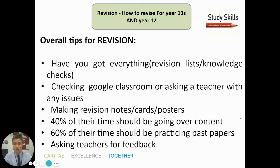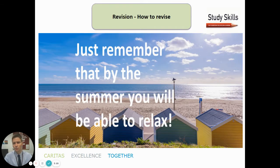When it comes to revision, as we've said before, make revision notes, cards and posters. A couple of interesting stats there towards the bottom. The most recent evidence suggests that 40% of a student's revision should be going over the content, making notes, making flashcards, whatever it might be, and 60% should actually be practice, so going over past papers. And then finally, please don't be afraid to ask for feedback from your teachers. They'll always be on hand to give you feedback, to give you any pointers on how to improve.